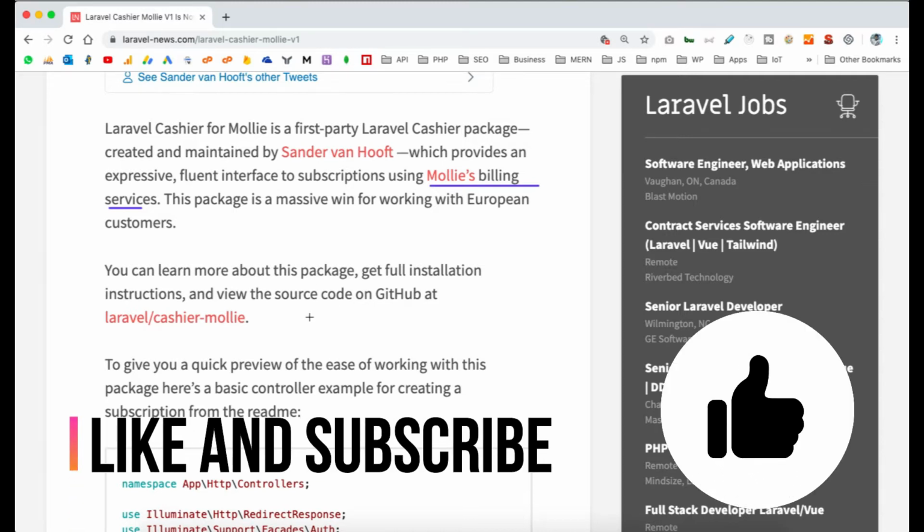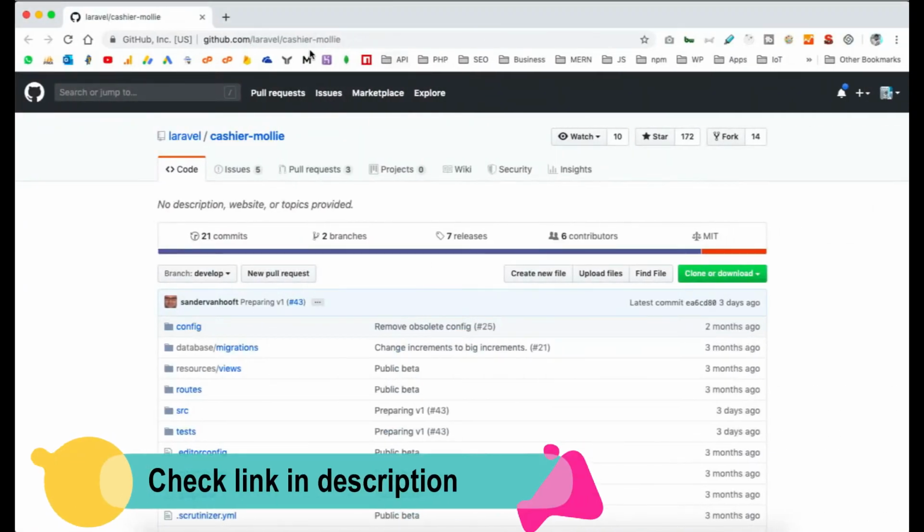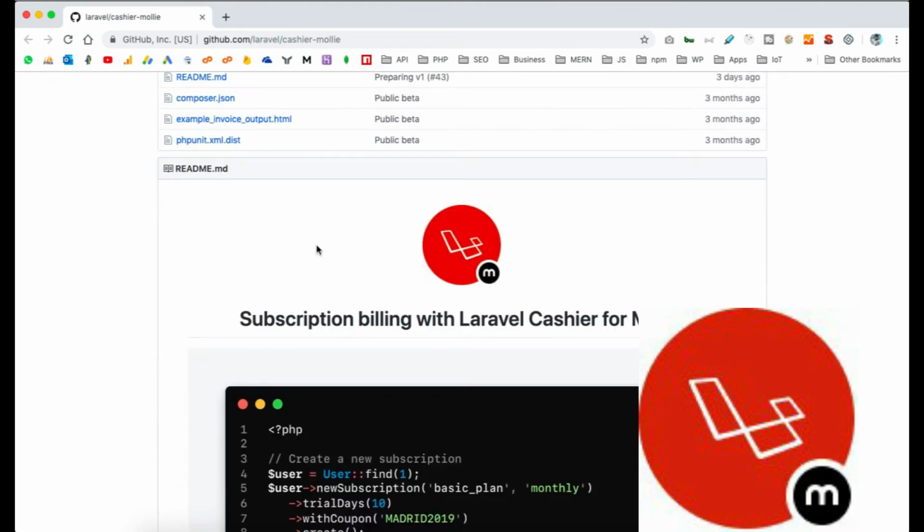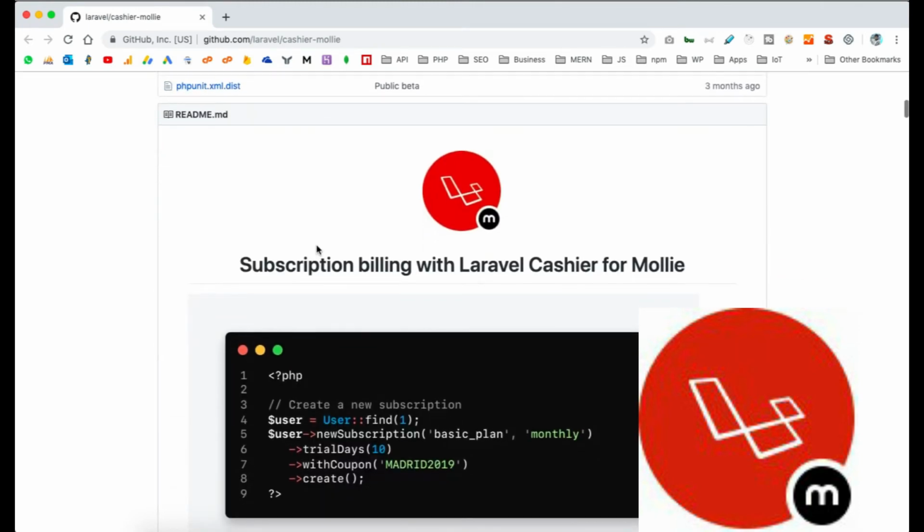Its link is here. This is the GitHub link. So this is the package on GitHub, github.com/laravel/cashier-mollie. So you can find this on GitHub. It looks like a very interesting package. They have also created very nice documentation on the GitHub page.